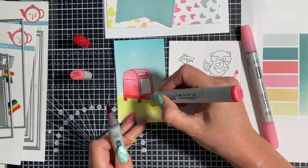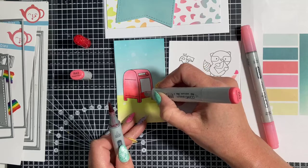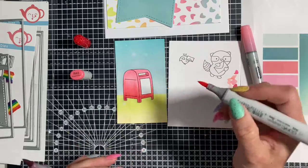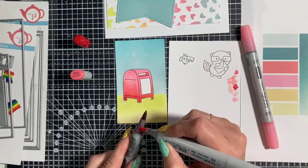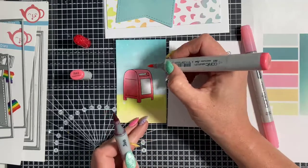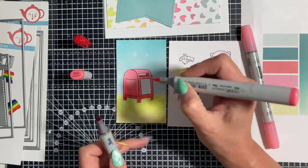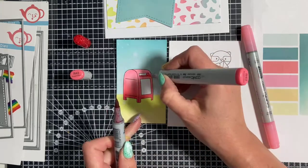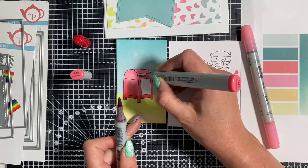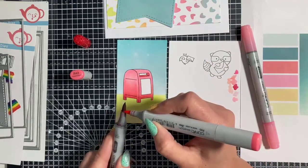So I'm just going to apply that right down at the bottom and let the R43 just blend itself back out. So it's just a tiny little bit at the bottom, and I'm going to add this darker bit to the inside of the post box as well, because that bit would definitely be darker. And probably towards the back.